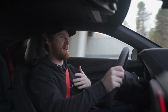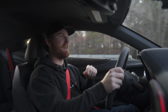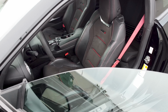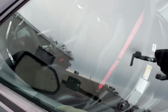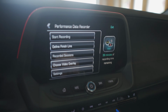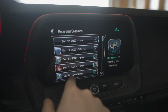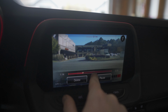Something that gives you a feeling, some feedback. This provides that in spades. So as far as the interior is concerned, it feels more or less just like my Camaro SS, just with a few added convenient features. We still have our PDR system, which is our performance data recorder, which allows me to go back and review my on-track footage while I'm there to figure out where my corner speeds are and where I can improve. So I absolutely love that this car came with PDR.